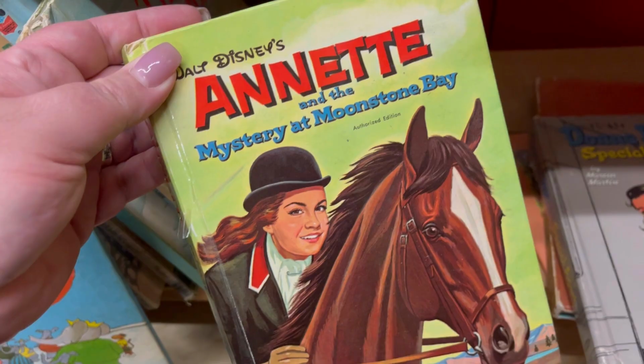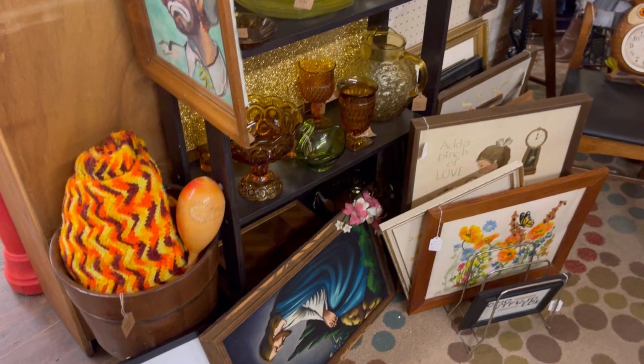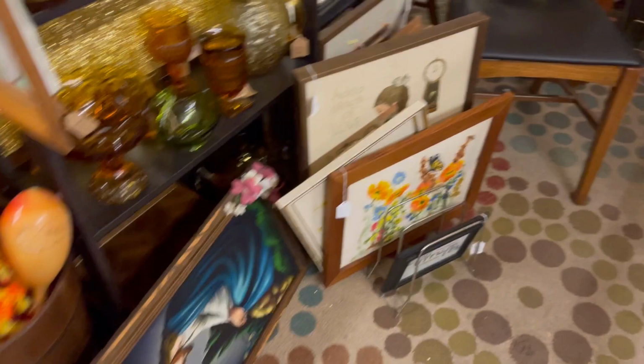We've got a Silly Sydney, a Thumbelina. You're in love, Charlie Brown. Donna Parker, special agent. And the Tale of Squirrel Nutkin. Also fun. Half price. I always like this booth. It is cute and they have good style. All kinds of funsies in here. 25% off all the framed art and wall decor. That little crewel is gorgeous.